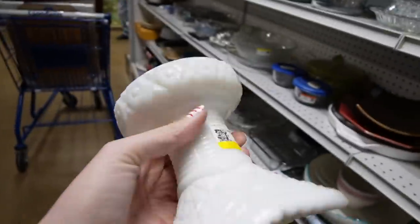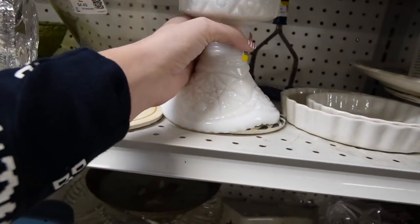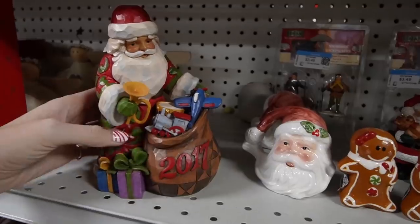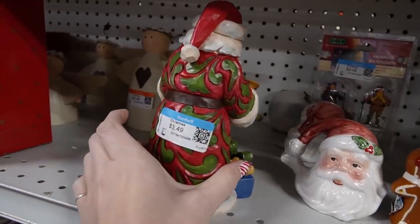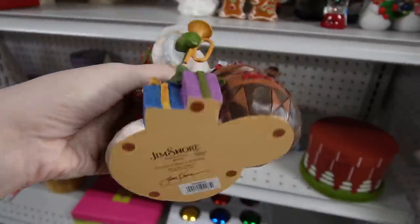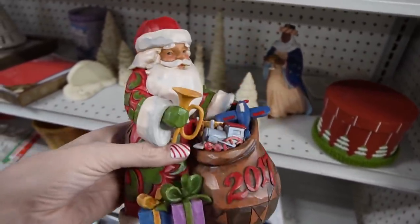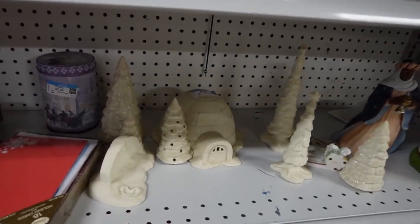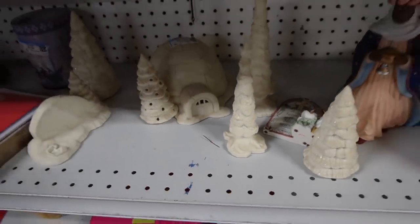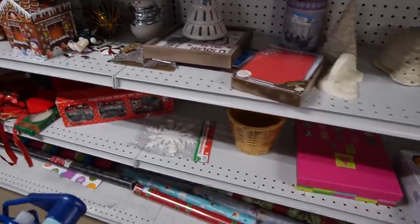So this is a punch bowl stand. Sometimes you find them in carnival glass, but there was a separate bowl that sat on top of it. This was a Jim Shore Santa Claus for $3.50. I'm rounding. Forgive me. Usually when I find Jim Shore on the shelves, it is broken. So the fact that this piece wasn't broken, I decided to grab it. This was a little snow baby set. I have lots of snow babies at the shop, so I wasn't really interested in picking up any more.